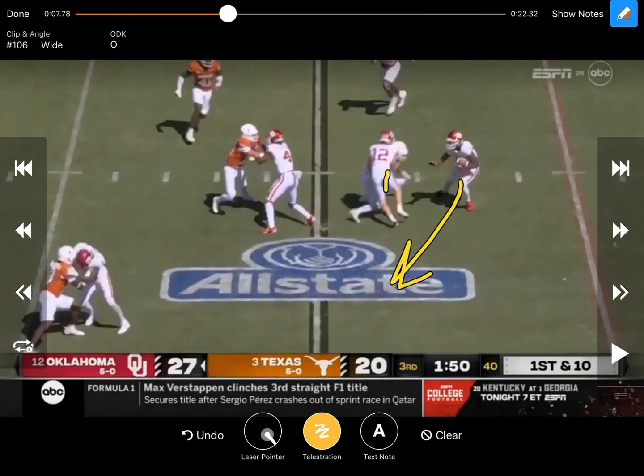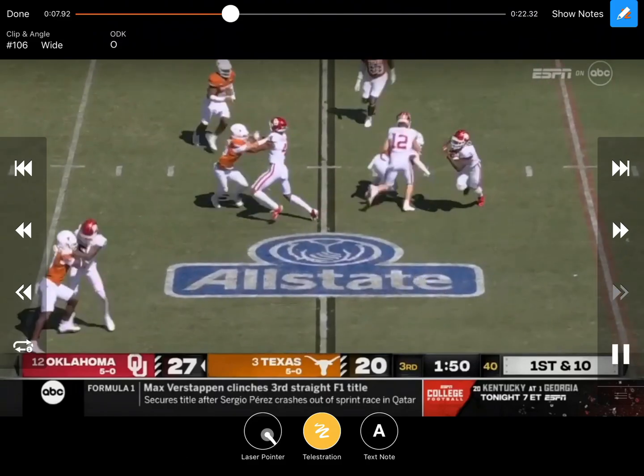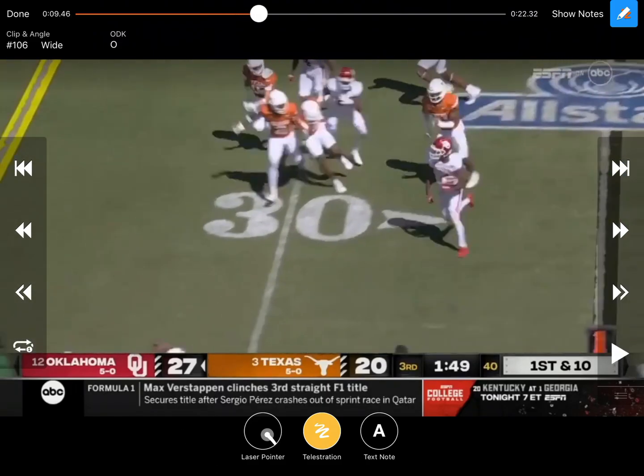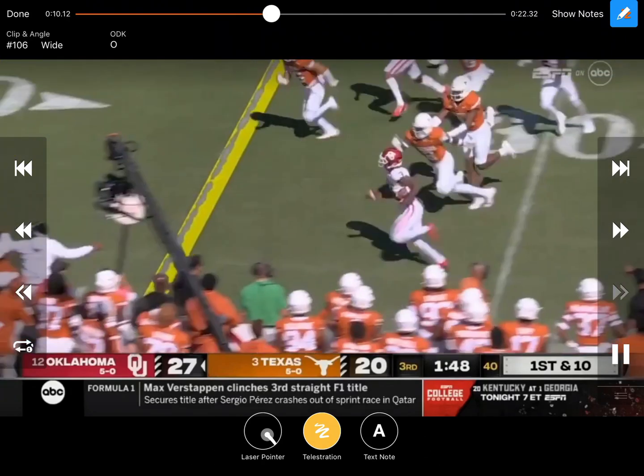Great job right there by Stoops speeding his feet up and bouncing outside. There's the guy that just went in motion. Now he's up on the corner, playing fast. Catches the edge right here and gets the first down.